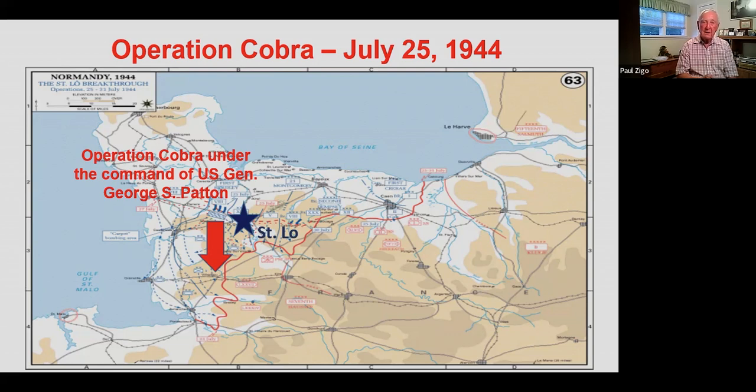Lo on July 25th, 1944, moves down along the Cotentin Peninsula. Once he gets south of the peninsula, he then moves a certain number of forces to the west and indeed captures more ports that can be utilized to supply the Allies in France. But more importantly, he moves east. He moves against the Germans that are attacking the French and the British at Caen.